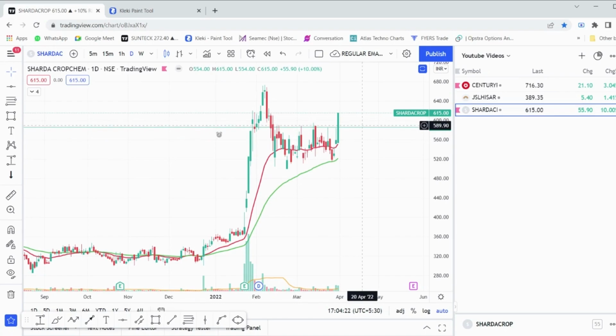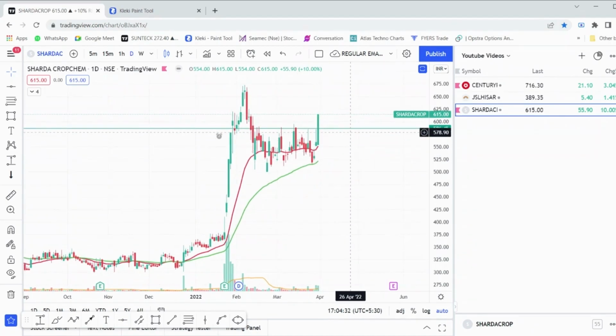I had also personally taken a position in this and shared it in the paid group also. Here we see that the stock has broken out and closed in a 10% circuit. Now any position is a risky position, but anytime the stock reaches around 590 rupees it would definitely be a buy choice, with a stop loss of 550 rupees.